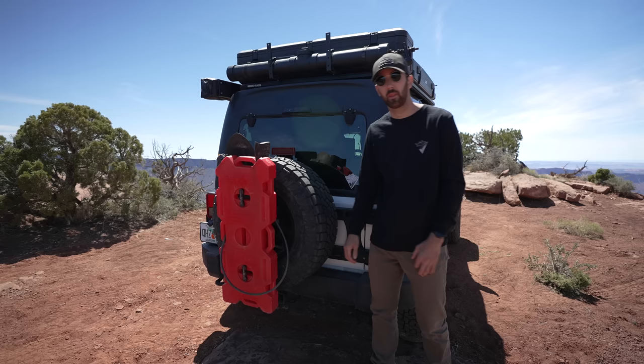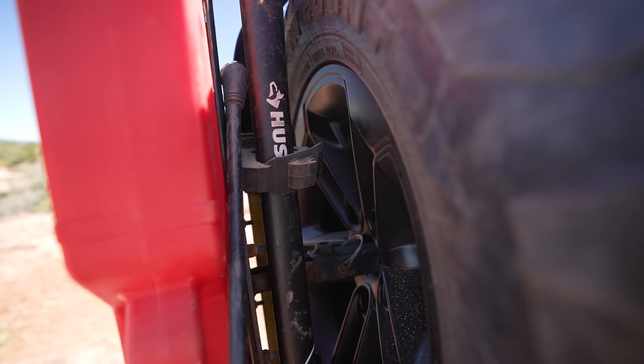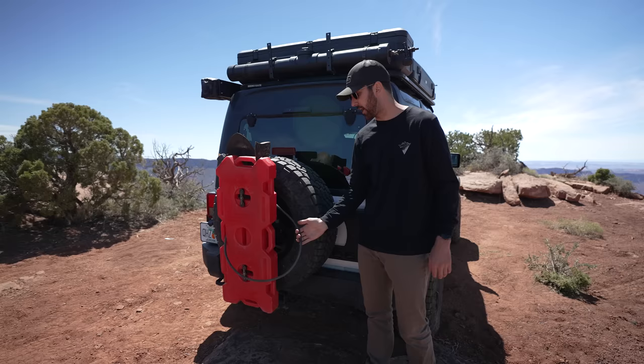On the back, you've got a 4 gallon Rotopax, an axe and a shovel, and that's all mounted directly to the spare tire. It also is locked in with a bike lock just so nobody can take off the gas tank or the shovel or anything. This is all locked in directly to the spare.